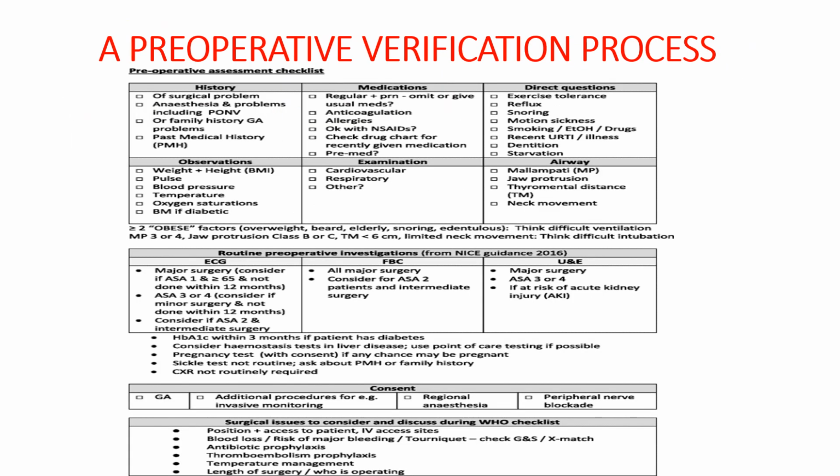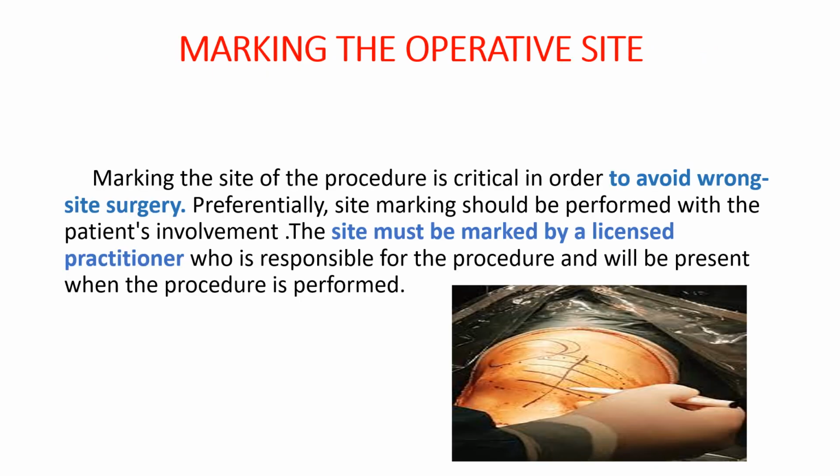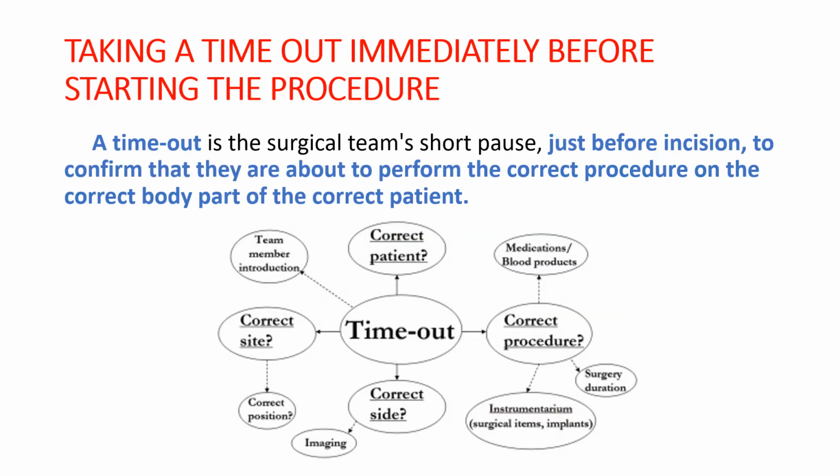The pre-operative verification process should be done with the help of a checklist. And marking the operation site, the surgeon will mark the operation site to avoid wrong site surgery. And taking a timeout immediately before starting the procedure. So why are we taking a timeout? The timeout should be done by the team of people involved in the patient's surgery: the surgeon, anesthetist, scrub nurse, circulating nurse. So it's teamwork in order to prevent the errors which can occur during surgery.